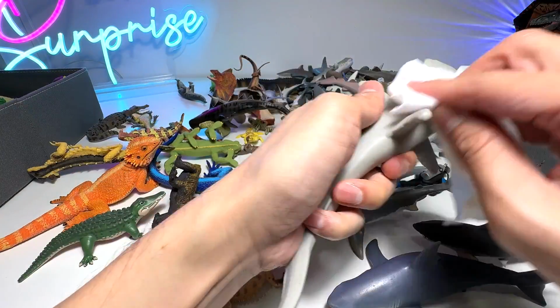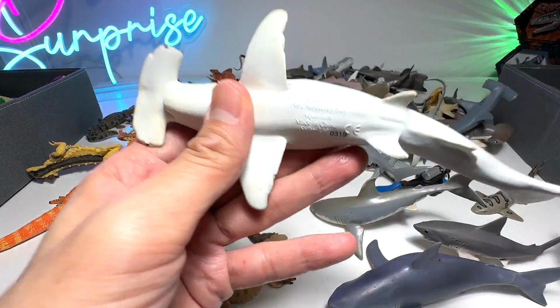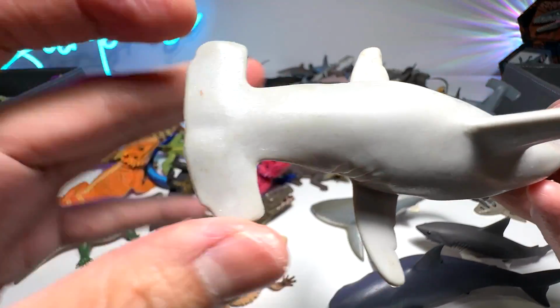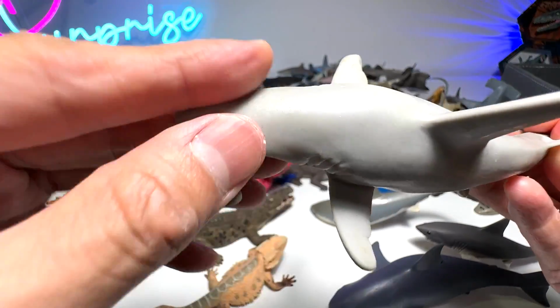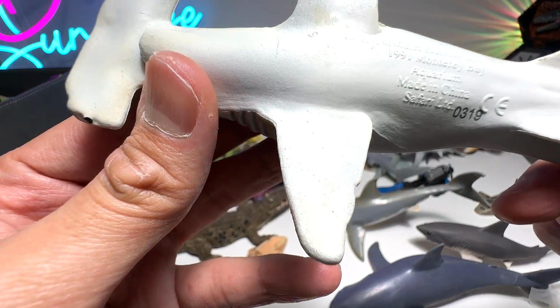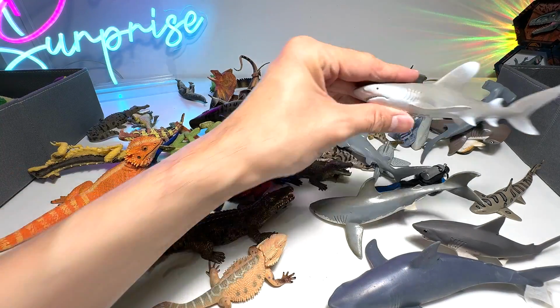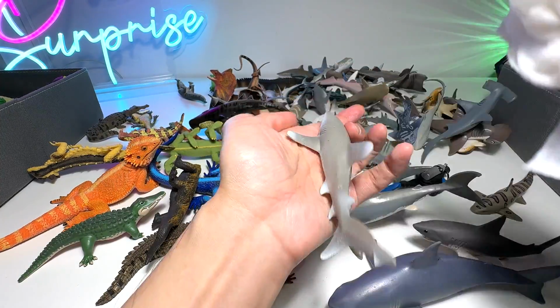Next, we have one of the most iconic sharks out there ever. This is the Hammerhead shark. It basically gets its name because the head looks like a hammer. Beautiful figure from Safari Ltd 1991. Oh my goodness, that is a very, very old figure.